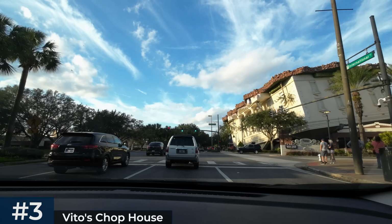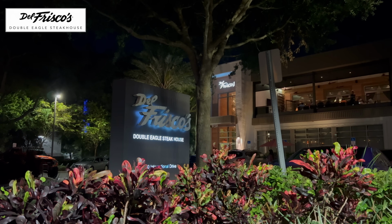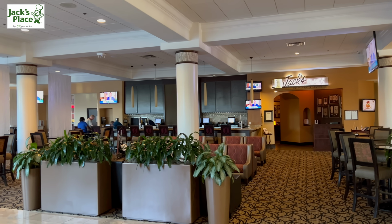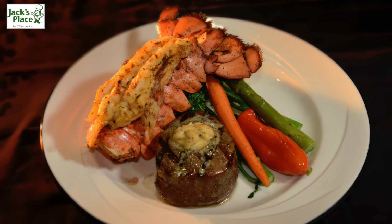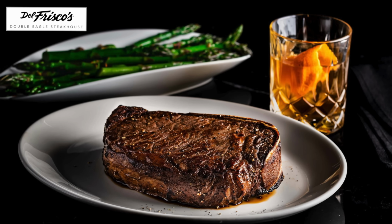Before we move on, I did need to point out that there are 2 other contenders for the 3rd position in this ranking, if I'm being honest. These are Del Frisco's Double Eagle Steakhouse opposite Pointe Orlando, as well as Jack's Place, which is located inside the Rosen Plaza Hotel. Both these steakhouses receive rave reviews, although slightly below Vito's and Charlie's. Unfortunately, I haven't yet had a chance to dine at these. I'm also conscious that this ranking is a bit steakhouse heavy.